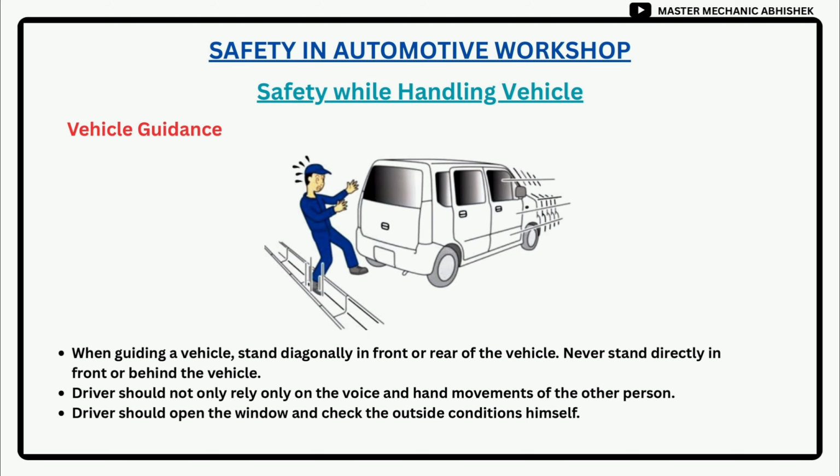Vehicle guidance. When guiding a vehicle, stand diagonally in front or rear of the vehicle. Never stand directly in front of or behind the vehicle. The driver should not rely only on the voice and hand movements of the other person. The driver should open the window and check the outside conditions himself.